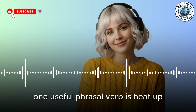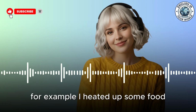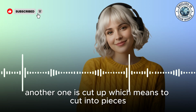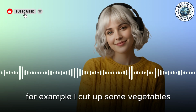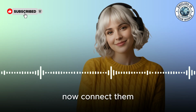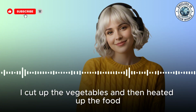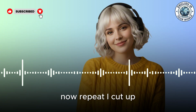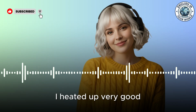One useful phrasal verb is heat up. For example, I heated up some food. Another one is cut up, which means to cut into pieces. For example, I cut up some vegetables. Now, connect them. I cut up the vegetables and then heated up the food. Now, repeat. I cut up. I heated up. Very good.